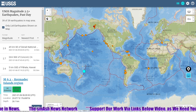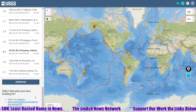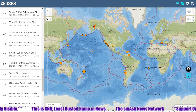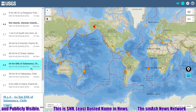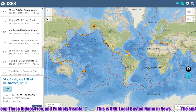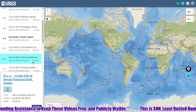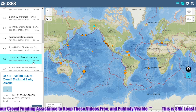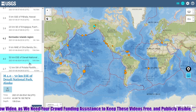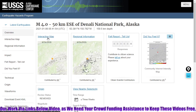We did see one 6+ magnitude earthquake here in the Kermadec Islands region over the past 24. Not at depth. So let's see if the deep earthquakes have subsided. We've reported on quite a few of them in the past couple of days. Here's a 4.6 at just over 100 kilometers at Chile. A deep quake under Denali National Park, a 4.0 magnitude at 160 kilometers. That's the largest deep quake I think we've ever reported on under Alaska. A 4.0 under Denali. Check the location of that.